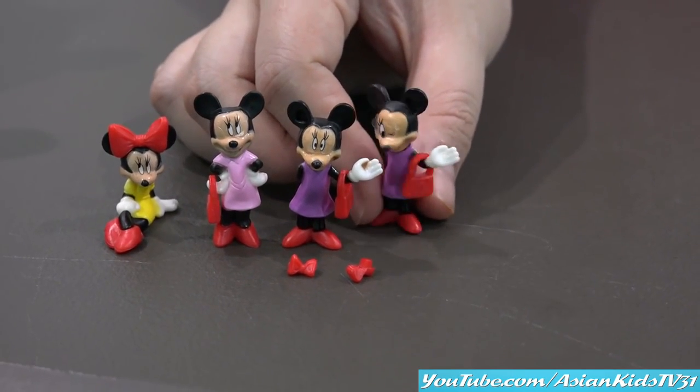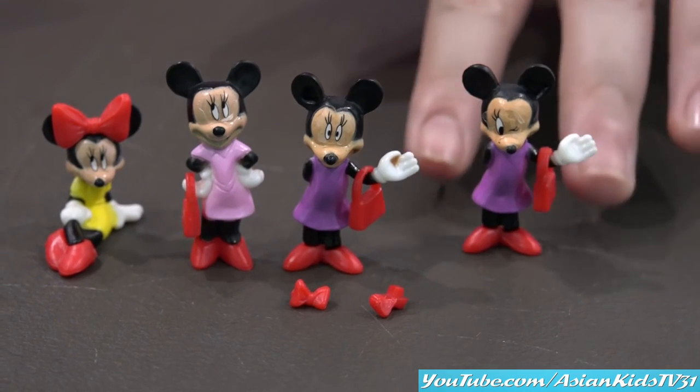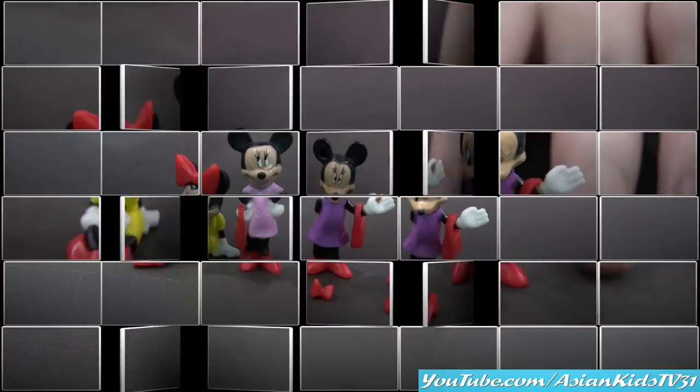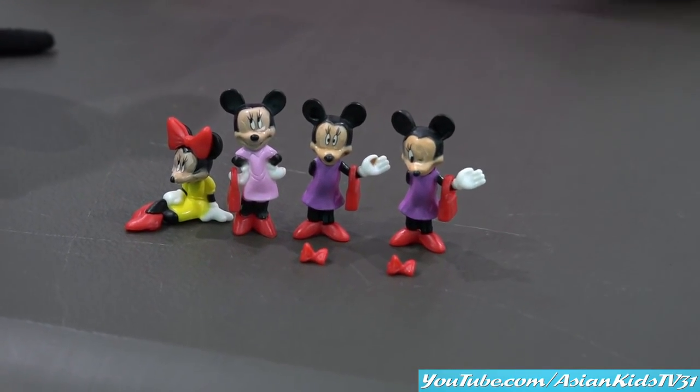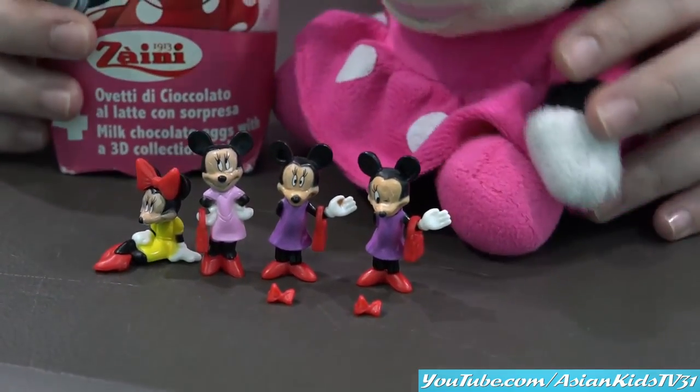Here comes the fourth Minnie Mouse. Oh, she has one eye. I know, she's winking. A winking Minnie Mouse. Okay, here are the four Minnie Mouse from the surprise egg.